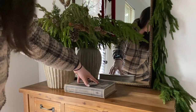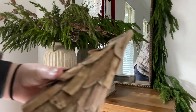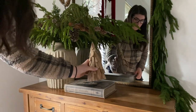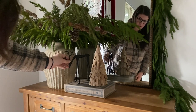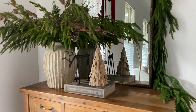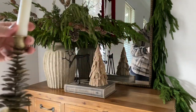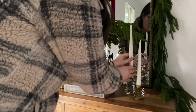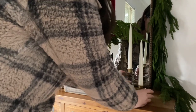This is the bigger one of the set. And then I want to keep things nice and rustic again. So I'm adding in this medium rustic tree from Target and my favorite little Pottery Barn reindeer. And these candle holders, I am absolutely obsessed with. These are the ones that are available on McGee & Co. and Amazon. The Amazon ones have been sold out, but again, I'll have both linked down below, so that way, hopefully they get restocked.